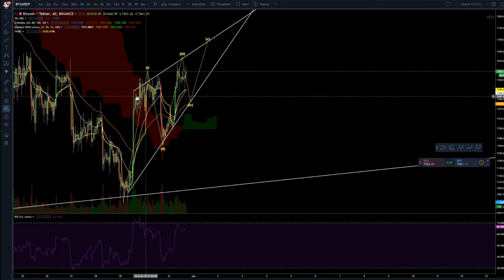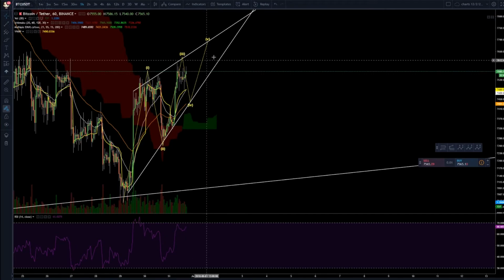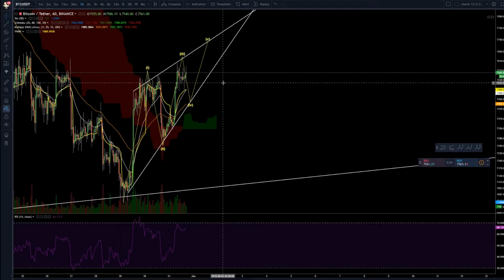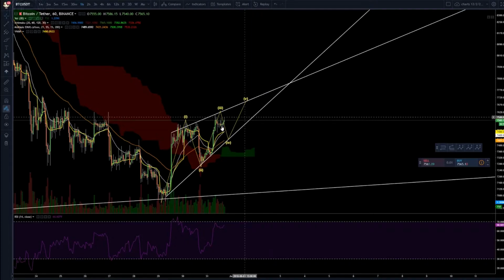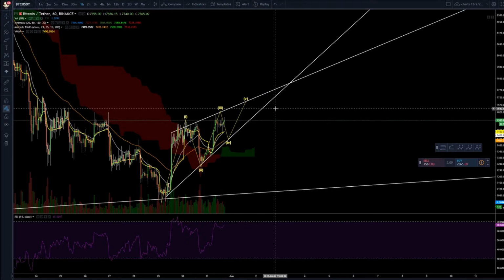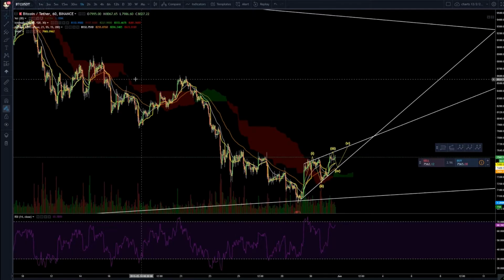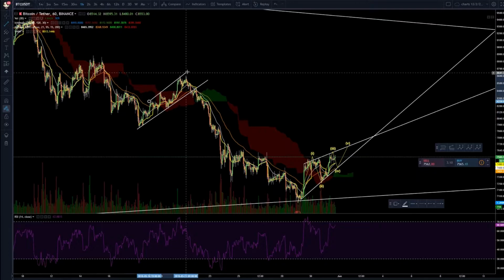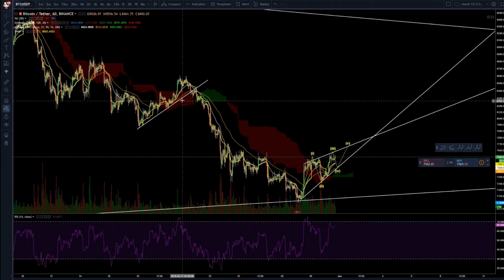This could potentially also just be an A, B, C. So even though I have it all as a 1, 2, 3, 4, 5, it is just kind of dangerous, guys. So just keep that in mind. I don't want you guys to just get stuck. That's just looking at the simple rising wedge that we have here. That pattern is often a continuation of whatever the trend was. You can see it was here as well. Here we had more of a broadening than anything, but still, that one also fell.